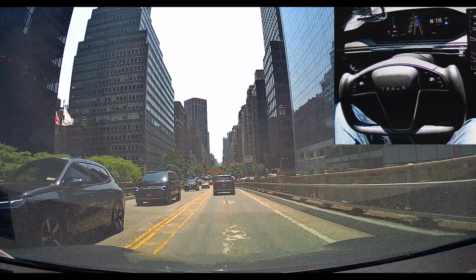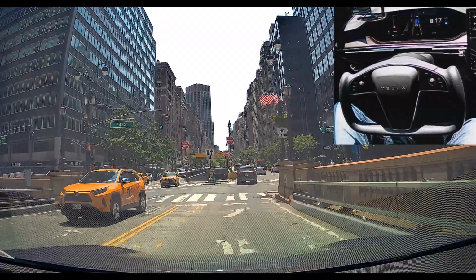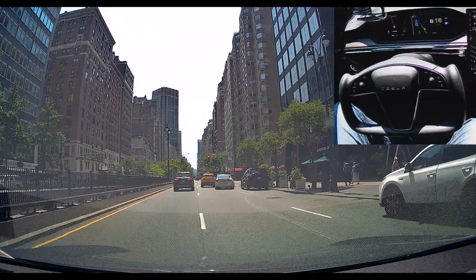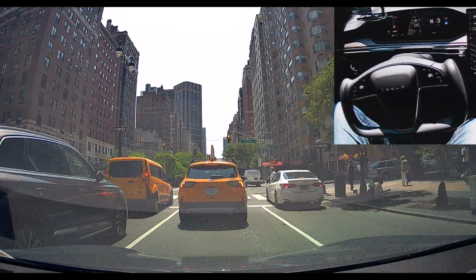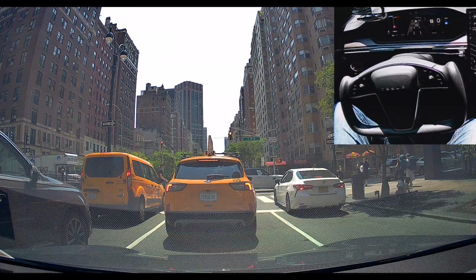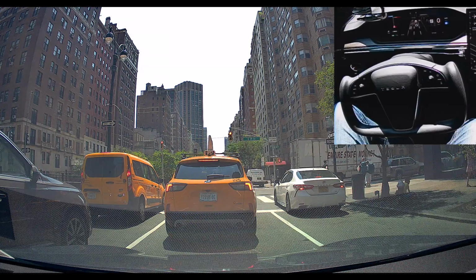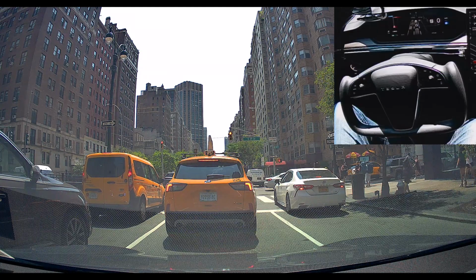But again, on highways it does perfectly, most of the time, and on service roads, very quiet roads with not too many cars, and good lane markings, it basically does perfectly fine. There's rarely any disengagements in those type of roads. But in the city, I don't think it's ready yet. I would say it might be 60-70% ready for the city streets, such as Manhattan, when it's very busy. At nighttime, it might be a little bit better when there's less traffic, but when it's high traffic conditions, like during the daytime, I don't think FSD is ready yet. Again, it might be like 60-70% ready for busy city streets.